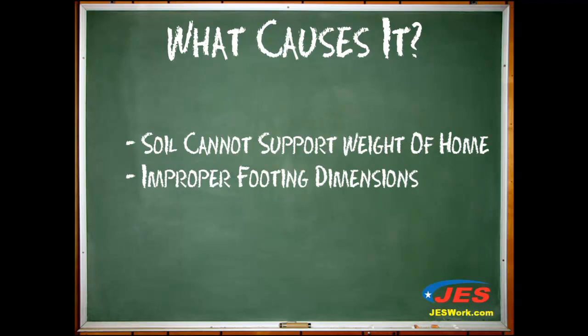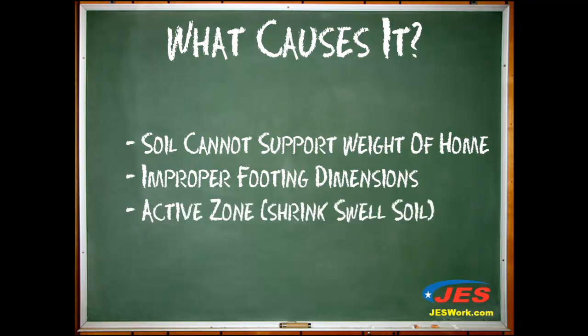The second reason is improper footing dimensions. When they built the home, they may not have factored in the type of soil you're building on, the weight of the structure, whether it's a brick house or it's just framing. All these factors need to be used in designing the proper footing dimensions to distribute the weight of the house across the soil properly. If that upfront engineering work is not done, once again, the house can start to sink into the ground and you have settlement problems.